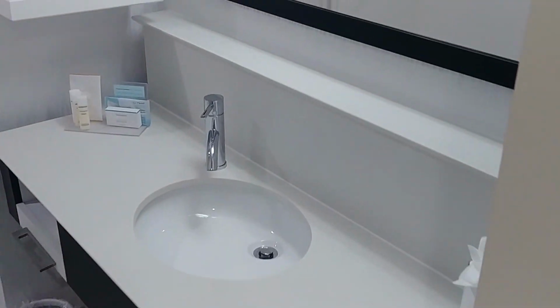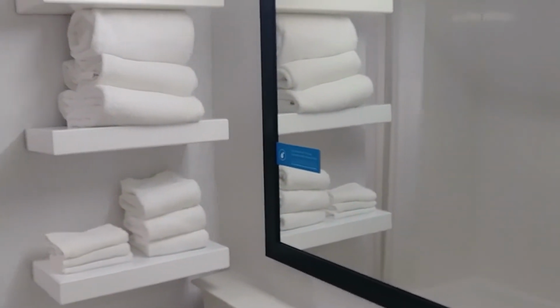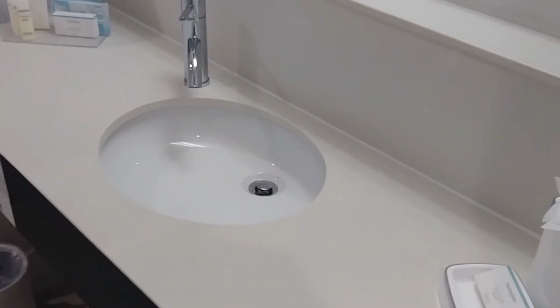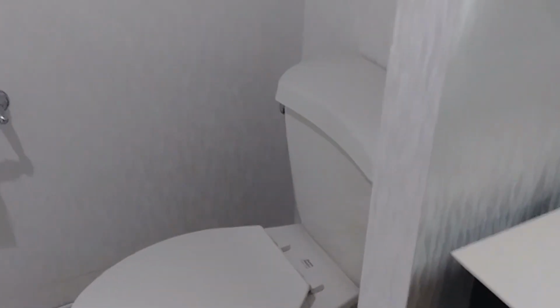In the bathroom, we got a nice big mirror, towels and wash rags, which we're going to need one more, sink, throne, and a nice size shower. Wow. Nice size shower head, which is what I like.